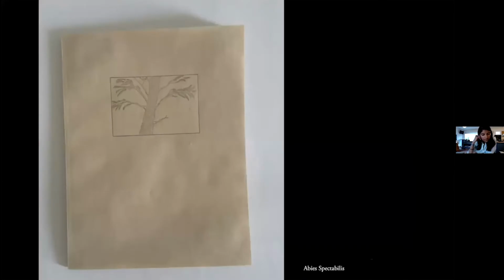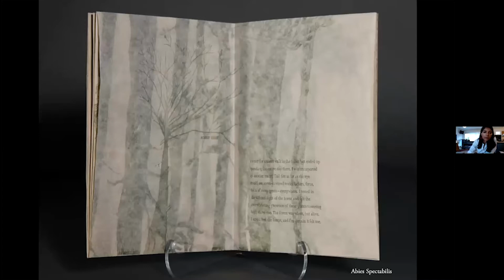This book is called Abies Spectabilis, and it was made in 2012, and it's one of the first books for which I made all the paper as well. It's an exploration of the East Himalayan fir. It's a tree that grows in India, Afghanistan, China, and Nepal. I remember going to this little mountain town in Manali in North India and sitting in this small pocket of fir in the middle of this busy city. I ended up spending the whole day there doing a lot of writing and drawing. And the end result was this book.